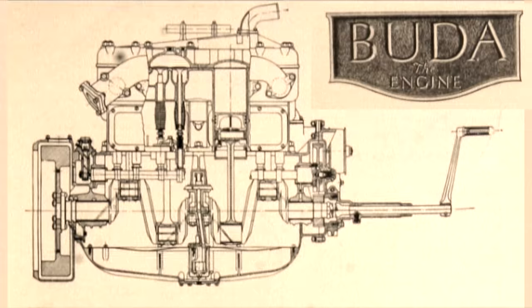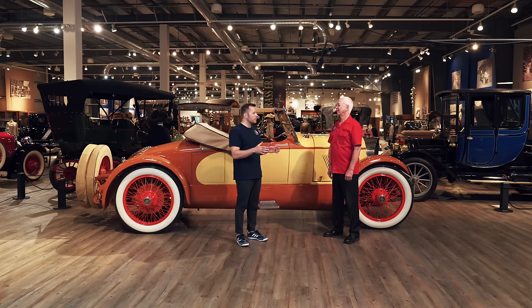They started off with an engine manufactured by Buda, a major engine manufacturer of the day. And what was different about the two engines? Does this have more horsepower? They're radically different. The Buda was a 50-horsepower engine. The Duesenberg engine is a 100-horsepower engine, twice as much power. They had to modify the frame in order to accept the additional power of the bigger engine.